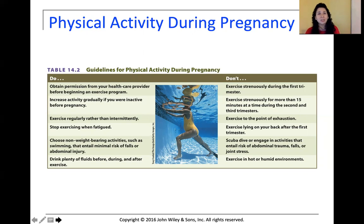So being physically active, don't feel like because you are pregnant, all of a sudden you're afraid of doing some activity that's going to cause the baby to come out or something like that. We want to keep our heart pumping, keep everything healthy for labor, because labor is a real physical process on your body.